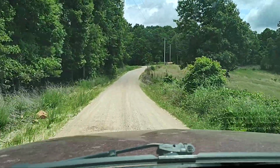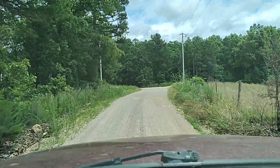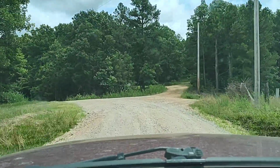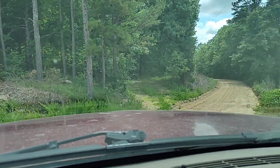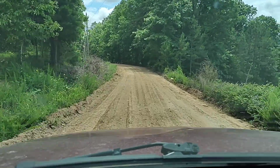And then this is typically our crossroads right up here. So we typically go left to go into town. We go straight to go to our neighbor's house. Or we go right and this road dead ends at the river, which is where we are headed. And it is only 2.7 miles from our driveway.